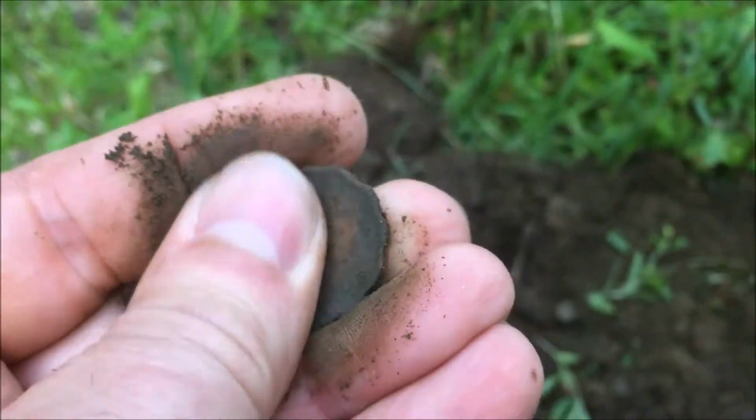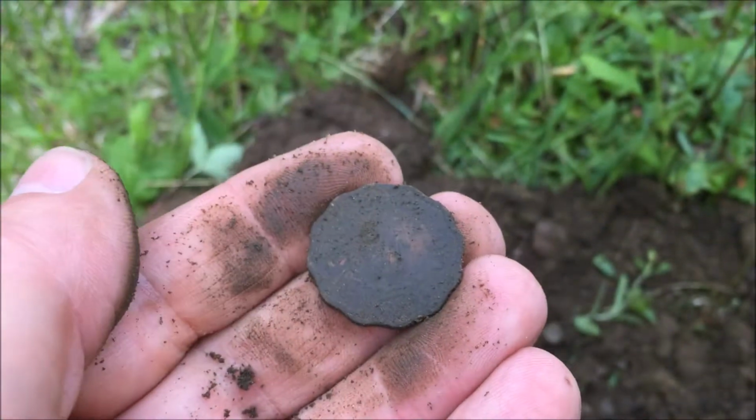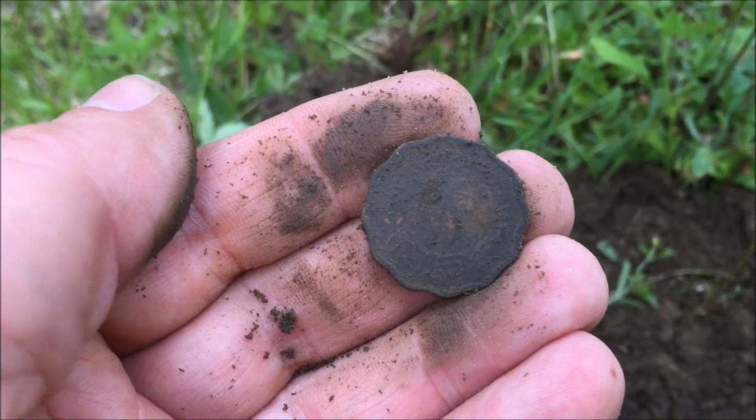Hopefully something old. Found a lot of shotgun shells today. I see a pattern on it. Let me get my toothbrush and I'll get right back with you and I'll see what it is. That looks interesting though. It looks fairly old. All right, I'll get back with you in just a sec.